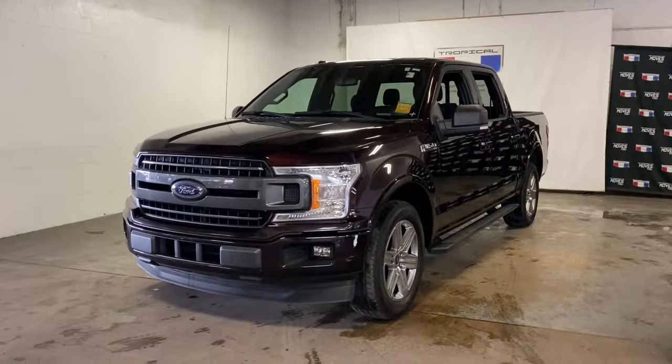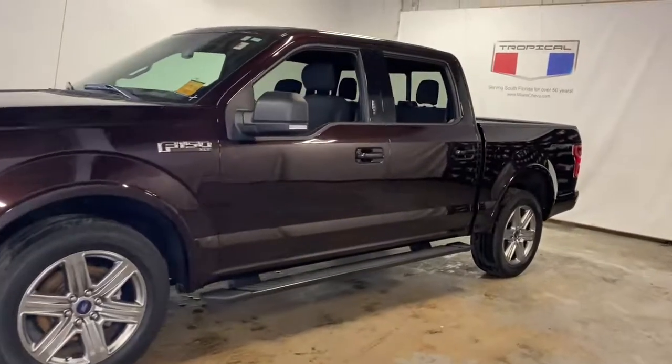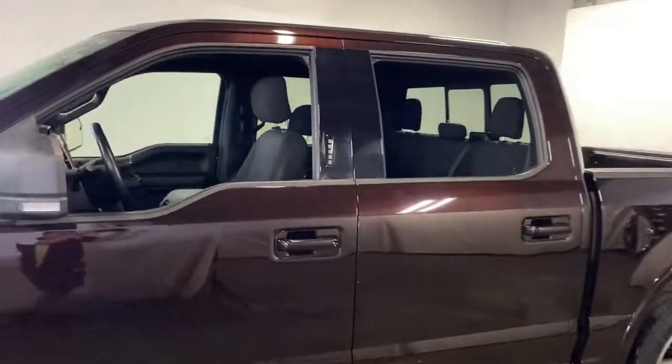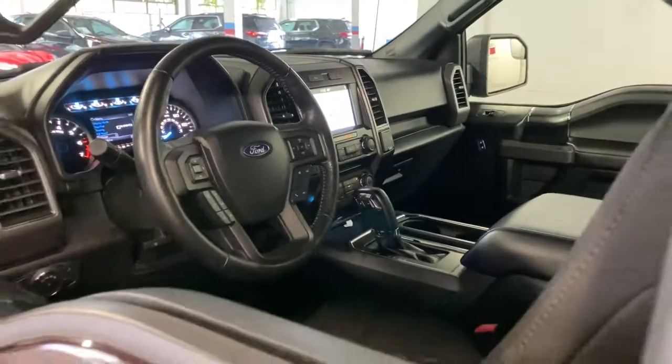Your next car could be the 2018 Ford F-150. This vehicle still has fewer than 40,000 miles on the clock, so it won't last long. Take a closer look at this full-size F-150.